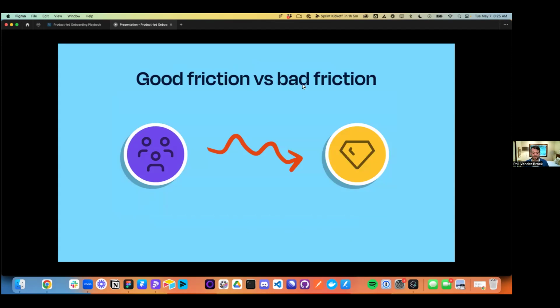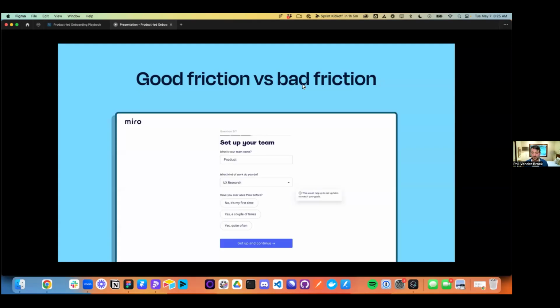Okay, so one thing I want to talk about in terms of this journey is good friction versus bad friction. I think there's a truism that you want to reduce friction in onboarding, and that's not always true. What you really want to do is make sure that you understand who your users are so you can deliver relevant value to them. Sometimes that means introducing good friction. What that might look like is some of the profiling questions we talked about before. Knowing who a user is and what they're here to do with your product will help you build a better experience to help them understand and realize the value.